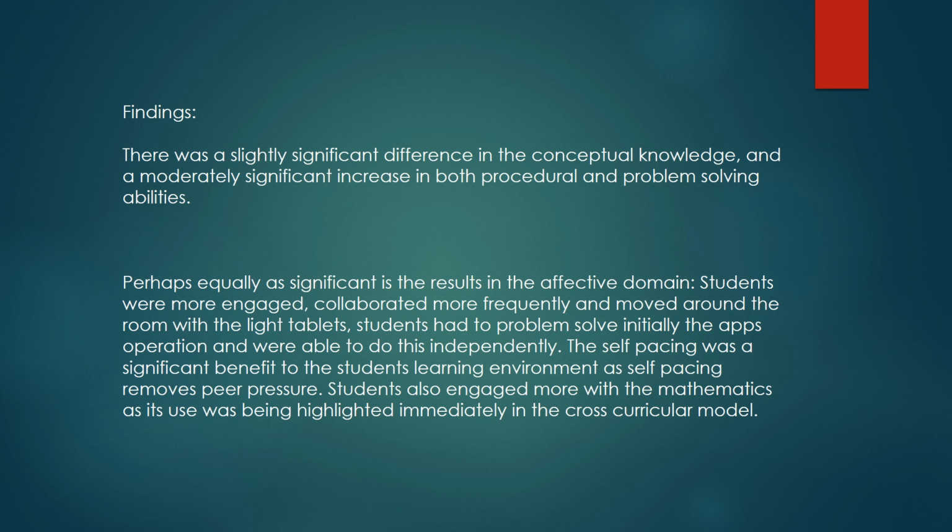After 7 months, there was a post-test completed on both of the groups. There was a slight increase in performance in the conceptual knowledge, but in both of the higher levels of procedural and in particular problem solving, there was a moderate statistical difference.